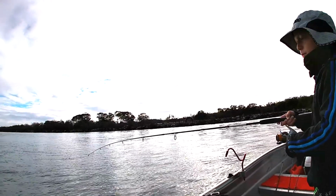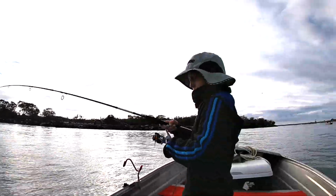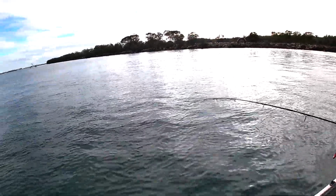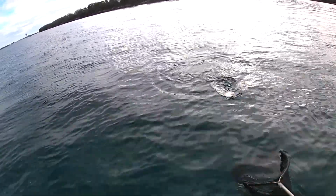Right, we've just put this pilchard on one of the rods because we got snapped off on the reef. Just hooked onto this in a matter of maybe even seconds. Hoping. Oh, it is a snapper. Hold it. Relax, relax, relax.